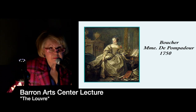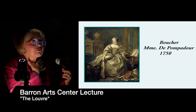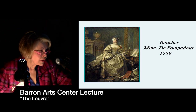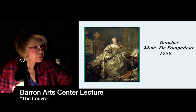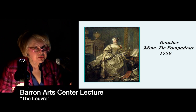She stands in a music room, again wearing a very elaborate dress with bows and an elaborate ruffle around her neck. She stands in a music room with a globe on the floor, again alluding to the fact that she was a very learned woman, by the way. Louis XV absolutely adored her.